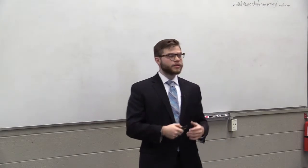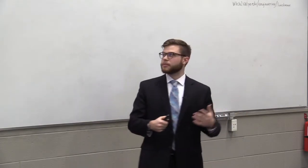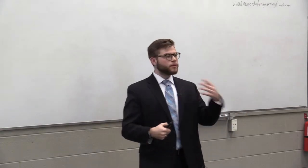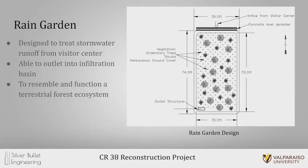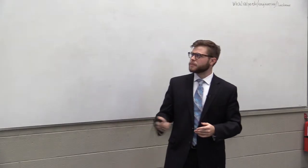So our rain garden on our visitor center property is designed to treat the stormwater runoff from the visitor center roof and the property. And if it overflows, it's able to overflow into our infiltration basin. It's designed to resemble and function as a terrestrial forest ecosystem. And that's another picture of what this might look like in real practice.